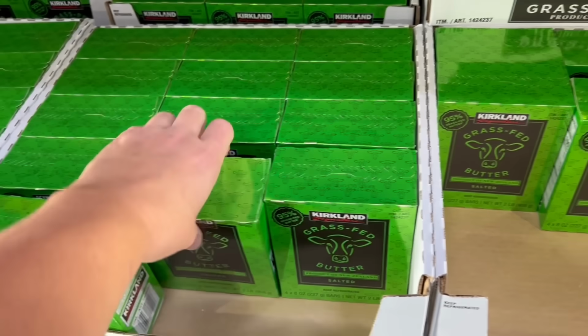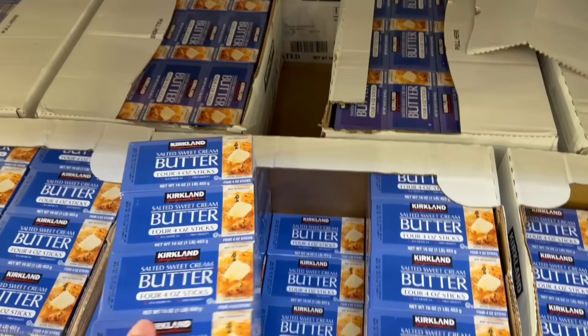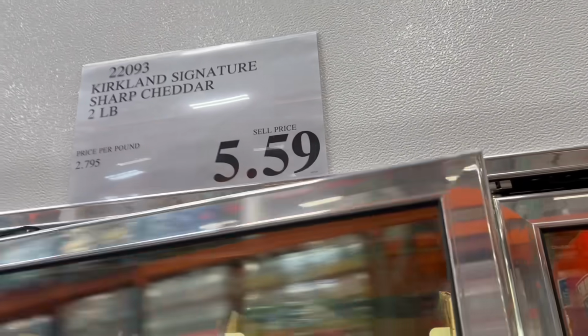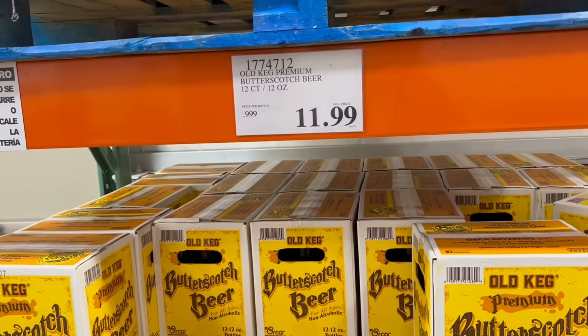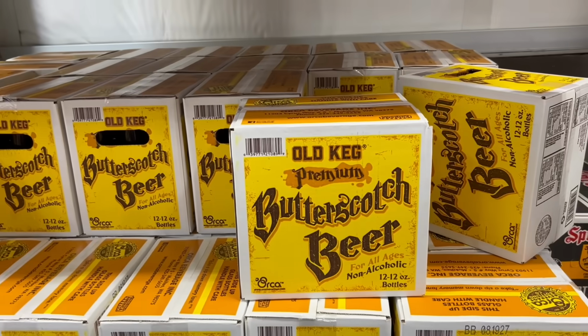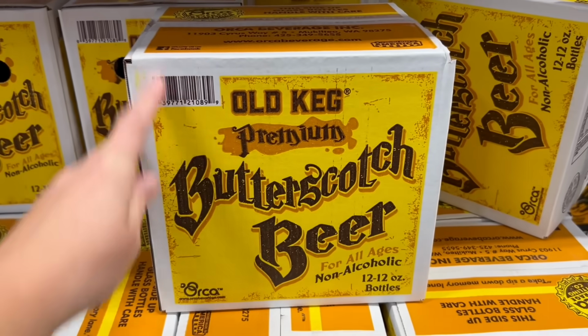Butter. The best. Yes, 2 kinds. This is my baking butter. Y'all remember during the pandemic when the cheese was up to like $8 for one of these 2-pound bricks? I always will. Well, that is fun. Butterscotch beer for all ages, non-alcoholic. I think this is supposed to be like butterbeer Harry Potter.